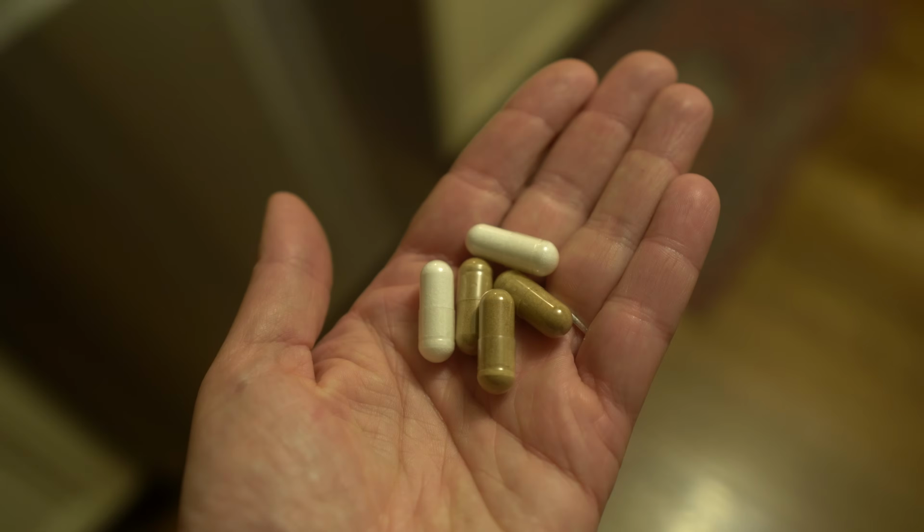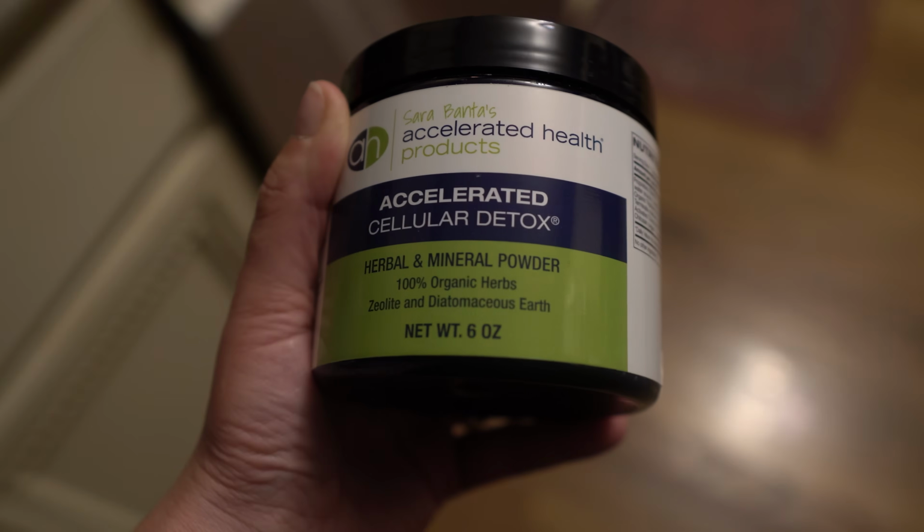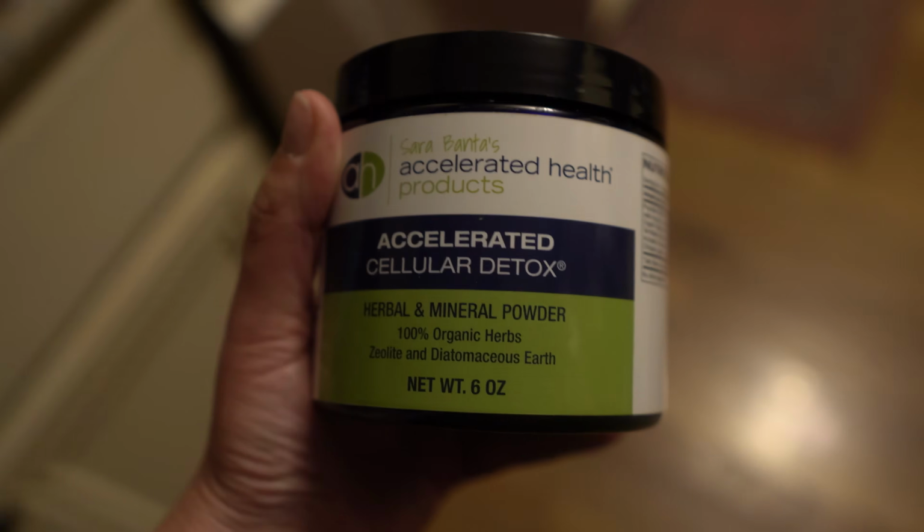I finished the night with my second dose of the liver cleanse pills, and about an hour later, I took this accelerated cellular detox powder that goes along with the cleanse. And that wraps up day 1.